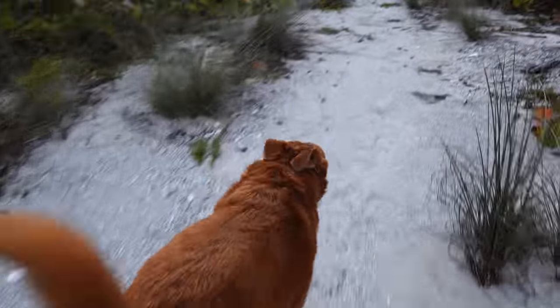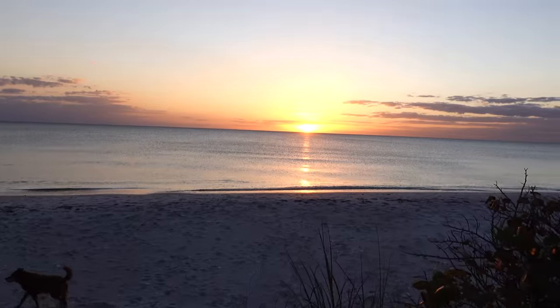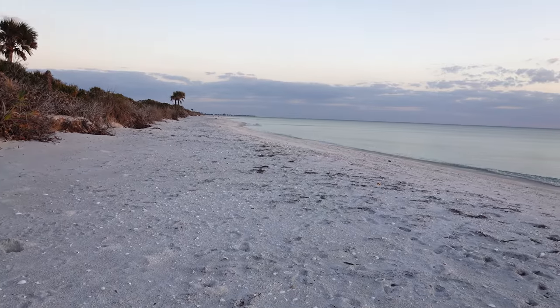Which way? This way. All right, let's go. Whoa. Just in time. Look at that. It is beautiful out here. Long empty beach as far as you can see.